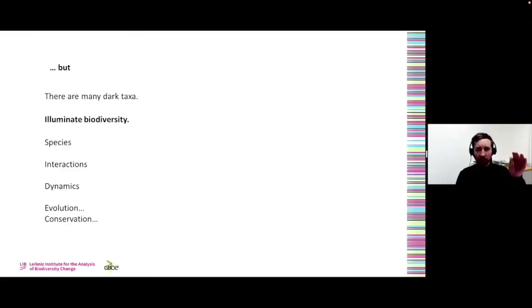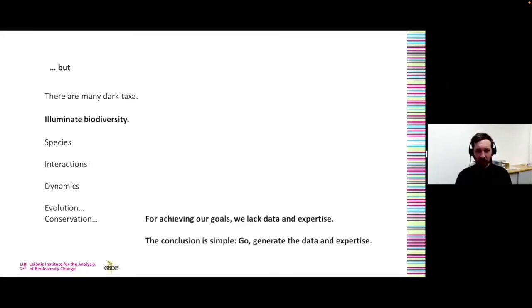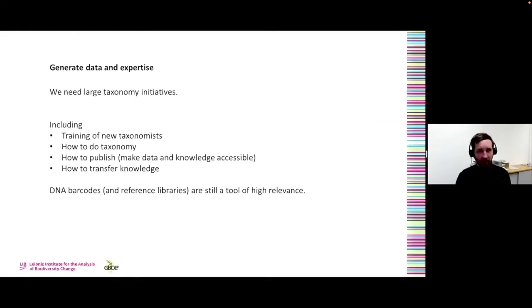So this continues. There are many dark taxa and there are large gaps. And if we want to illuminate biodiversity, and remember what this means, it's not just about species, it's interactions, dynamics, evolution, conservation, all of this that we want to study. We have to say that at this point, for achieving these goals, we lack data and expertise. And because we agree that we want to illuminate biodiversity, the conclusion is simple: we have to go and generate the data and expertise.